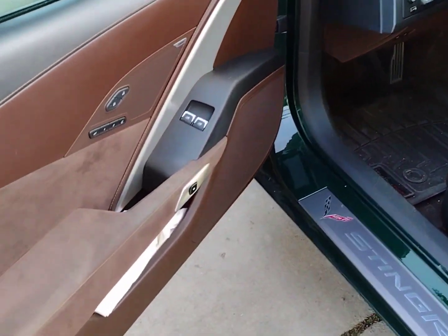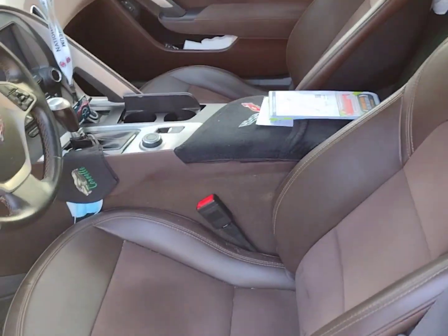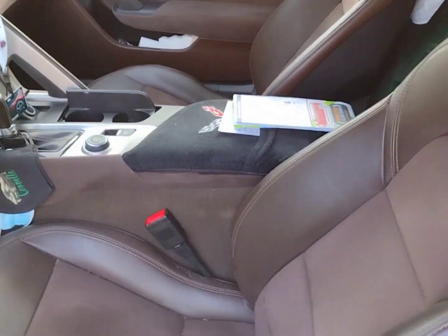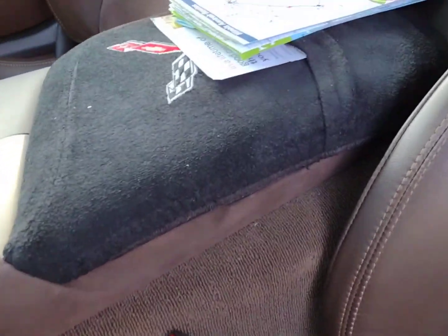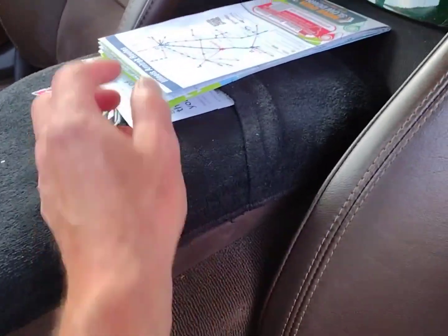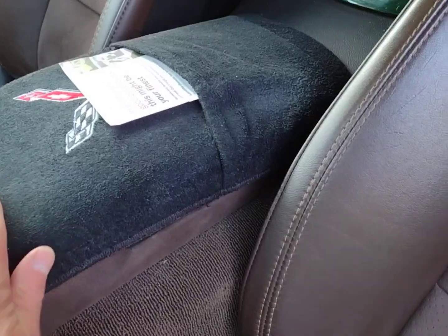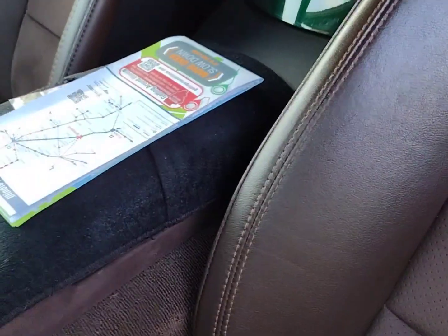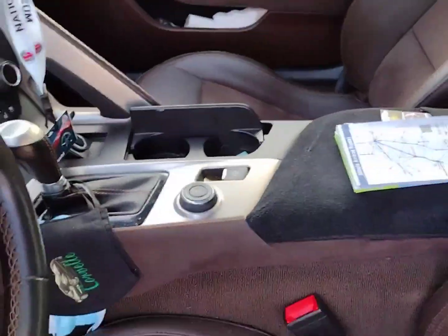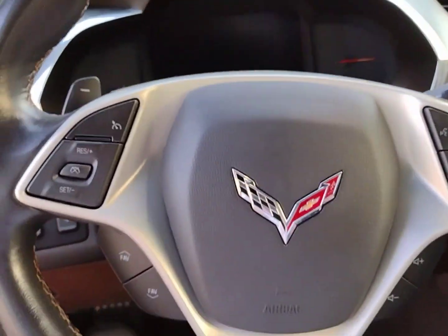You may not be able to see it, but there's some wear on the grab handle there. Not too bad. I don't know if you can tell or not. It's just a little bit. The center console lid, I have removed it and put a black one on it and put this cover on it, because I've seen other suede covers and it just looks horrible, the wear from someone's elbow. But other than that, when you're talking about interior quality, the C7 takes the cake between the 5th, 6th, and 7th generation.